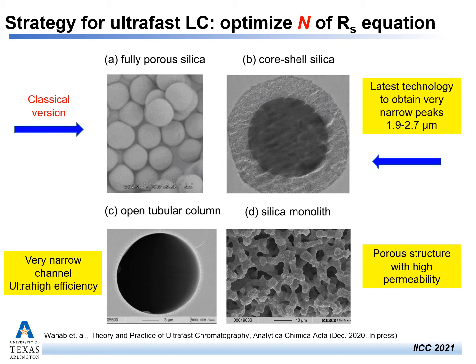Another development in the last 2 or 3 years is the use of NOT columns. They are called narrow open tubular columns and they are used in liquid chromatography. Some people may recall that GC columns are open tubular columns as well, but these columns which have been proposed in LC are extremely narrow. They have micron dimensions.